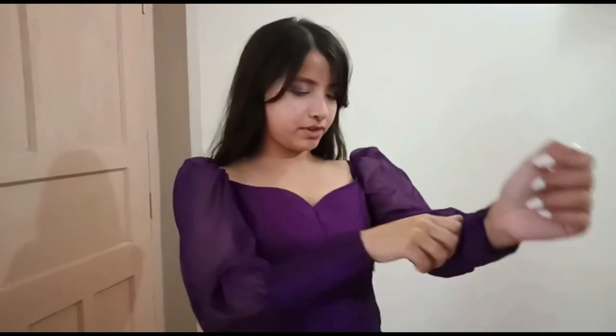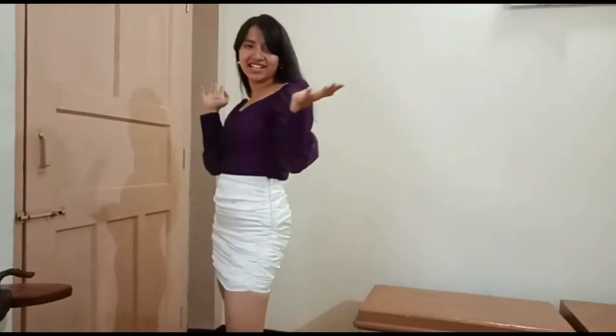Come on. So now the top is ready and now I'll hop into the skirt. Done. So my outfit is done guys now. So I'll quickly do my makeup, I'll take you along, and then I'll wear my heels and then we're ready to party!